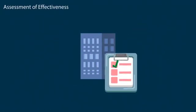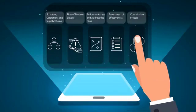How do you assess the effectiveness of those actions? How do you consult with any other companies you control to prevent modern slavery?